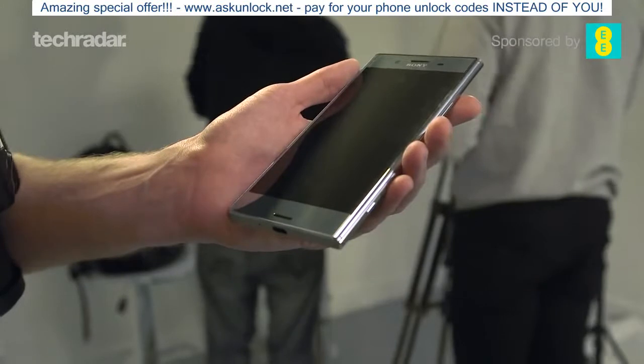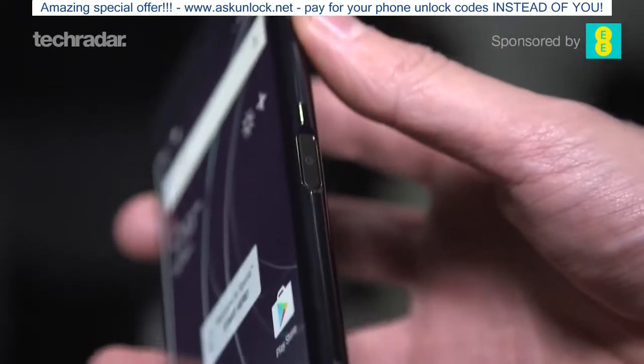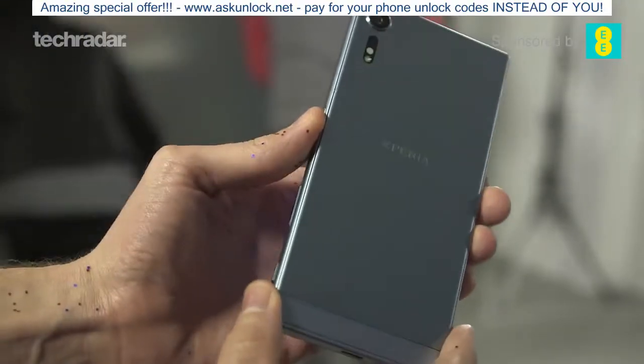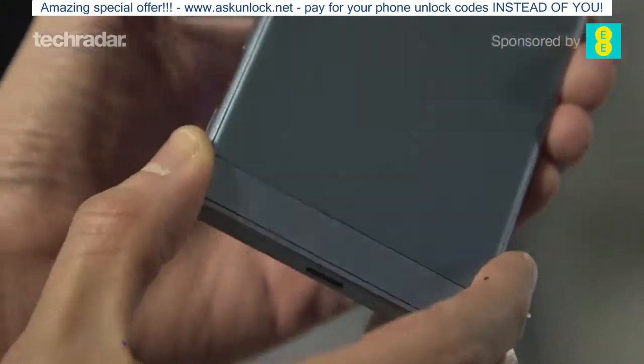And on the side we've got a fingerprint scanner in the usual place for Sony, unless you're in the US where there is no fingerprint sensor at all. This is the Xperia XZS, which is slightly different, a bit smaller, doesn't have the same mirrored back, but ultimately still quite a well put together phone.